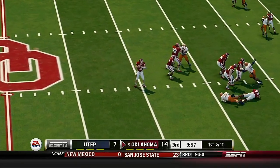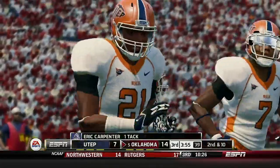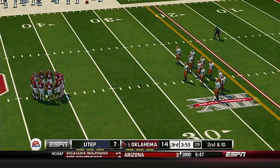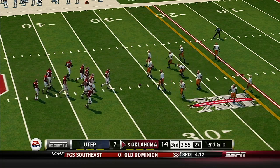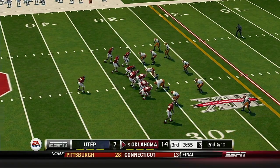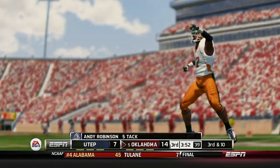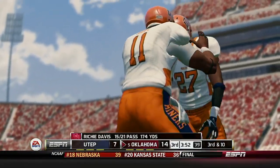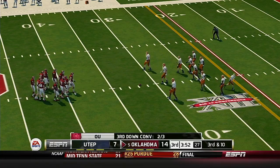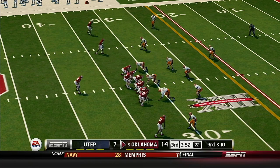Just one for the end zone. Missed him. From the 32-yard line, second down. Fires to his tight end. Nothing doing. Woods was the intended receiver on the play. That brings up third and 10. Man left, man left. Three down, three down. Oklahoma is up by a touchdown.